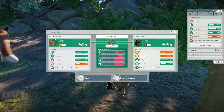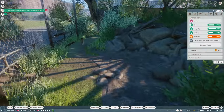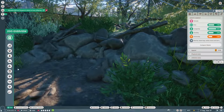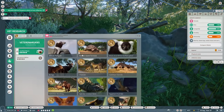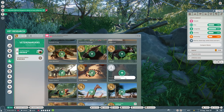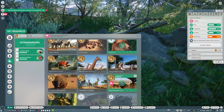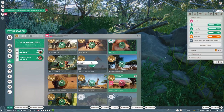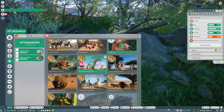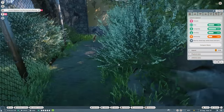Okay, if we just check right over here. So we already have a 93% chance for offspring, which is incredible already. But we do need to do the research. This is one of those animals that we do not have any research on just yet. So where are you? You are right over here. So there we go. And who is Carlton doing? Oh, right. We have the advanced research. Let's put Carlton on the reticulated giraffes for some advanced research. And the other one can research the beautiful red fox.